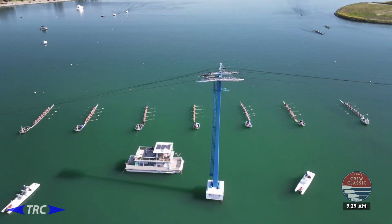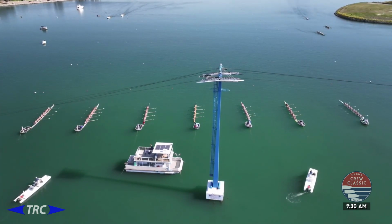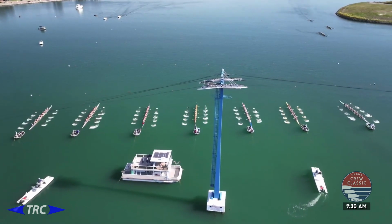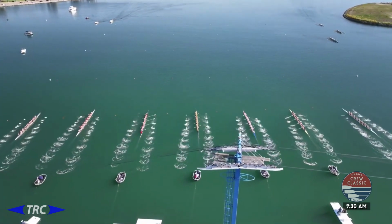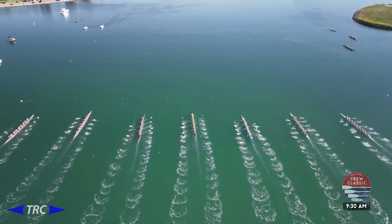Right, and as we are waiting for the official start here, we look at lanes 1 and 2, both Washington and Texas winning their respective heats, with lanes 3 and 4, those were your second place finishers coming out of the heats yesterday, Washington State and then California. But with the fastest times of the day, it was Texas and California. So lanes 2 and 4 with your fastest times of the day, followed by Washington and then Washington State.